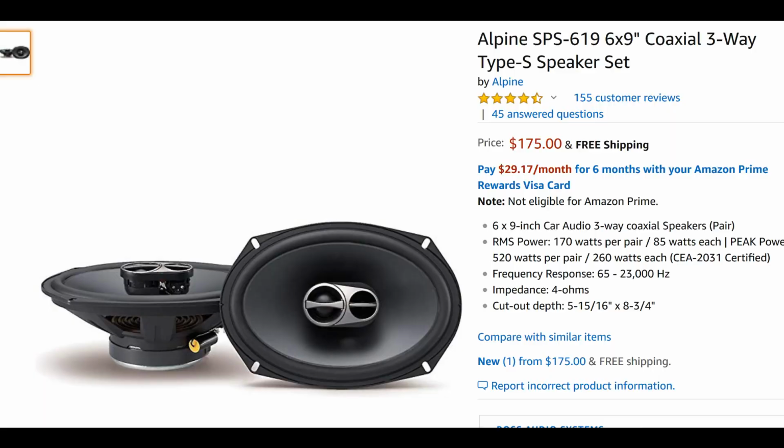And guys, a very quick note here: while I'm editing the video, I see that the Alpine speakers' price went way up. When I purchased this Alpine speaker, it was like $55, $59 per pair. Now it's $175. The seller is going crazy because he sold a lot of Alpines over my links. When I see the links, a lot of guys bought these Alpine speakers. The previous video I made for Alpine versus Kicker hit like 145,000 views, and a lot of people purchased this speaker.